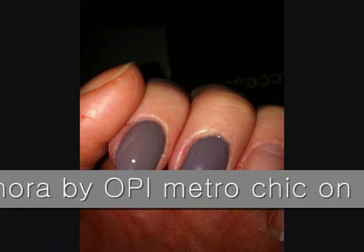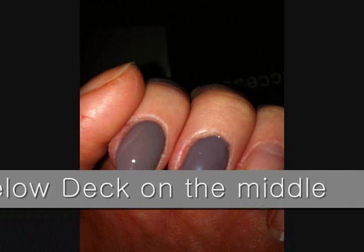I broke my Below Deck. I broke it. I was making a swatch, a dupe for Below Deck, because it is sold out on Trans Design. You can get it other places, I think. I don't really know. But my Sephora by OPI Metro Chic is similar to my Below Deck, so I was going to take a swatch and my bottle fell and the neck broke off.